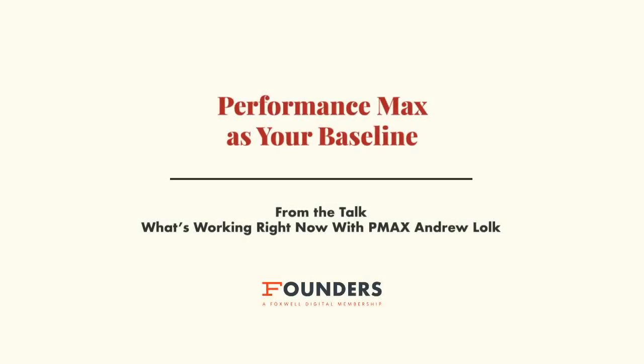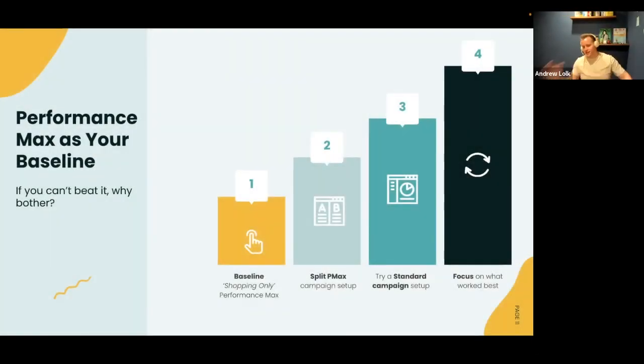This is where I come in, when the discussion goes: should you run Performance Max or should you run a standard shopping campaign? Some call it manual shopping and stuff like that. There are Performance Max campaigns and there is standard shopping.